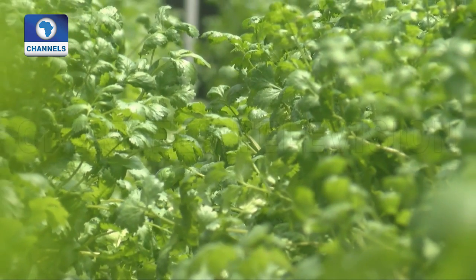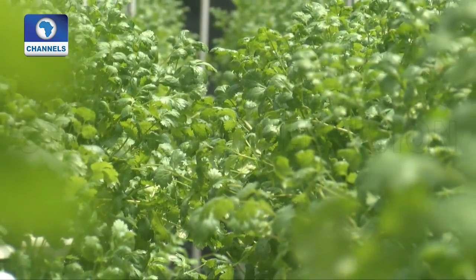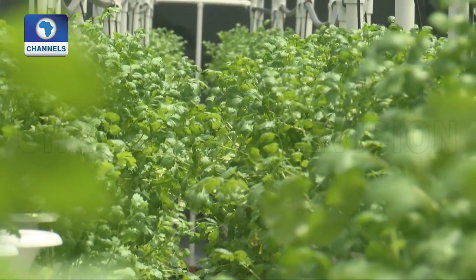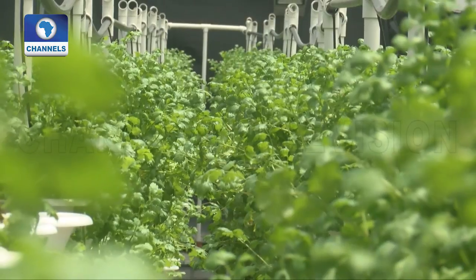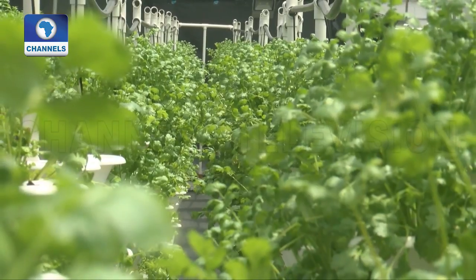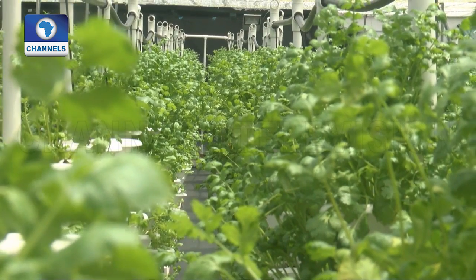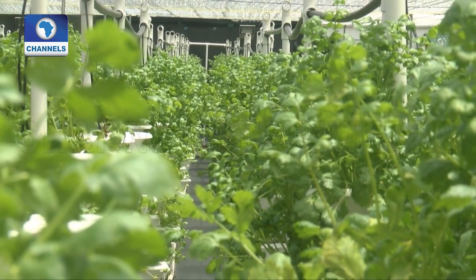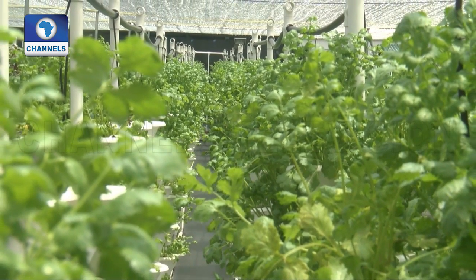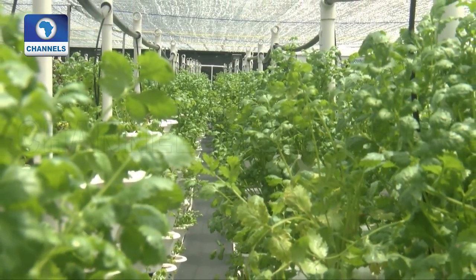So with this model, it looks like the city is expensive, but you can actually grow more here. Our yield from this farm is that of a 10-acre farm. This is 1,268 square meters. And the yield from here, given this design of planting, is actually more compared to that of a 10-acre farm. So you're maximizing the space in the city. It is almost commensurate to going to grow on a big farm in the bush. You can grow in the city, you can actually yield more, and that's why it made sense.